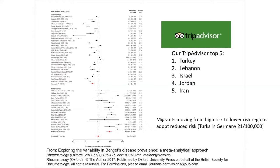We can see a huge variation with greater prevalence along the Silk Route, with prevalence falling 100-fold from east to west. Several studies have shown that migrants adopt an intermediate figure. Not all of this variation can be explained by genetic factors, which are reported to account for up to 16% of the risk. So what does this tell us about possible triggers that might vary across geographies?